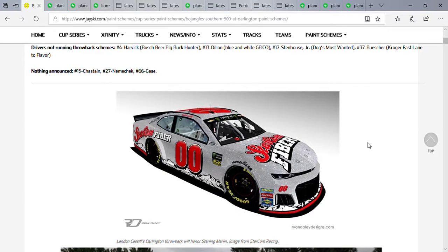What's up, guys? Chase fan number 9 here, and it's that time, everybody, to take a look at the throwback paint schemes for the Monster Energy NASCAR Cup Series drivers. These will be the paint schemes running in Sunday's Bojangles Southern 500, and just like the Xfinity Series race, I'm looking forward to this race on Sunday as well.